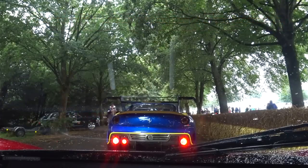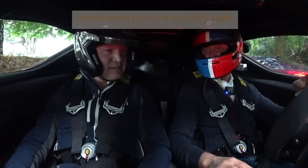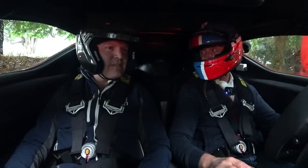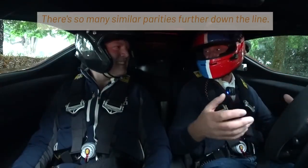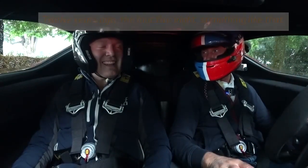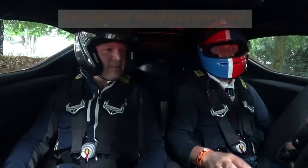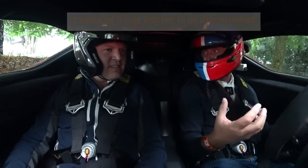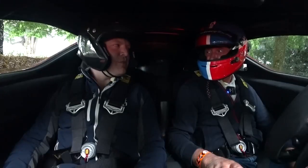Just the weight of the steering, the directness of the steering. And I think that all comes down from the 458. The 458 was a groundbreaking car. There's so many similarities further down the line. 12 years ago, the 458, something like that. The brand character was right there between the two. It just wanted to be driven fast. My first ever video on my YouTube channel was an original 458 Italia.